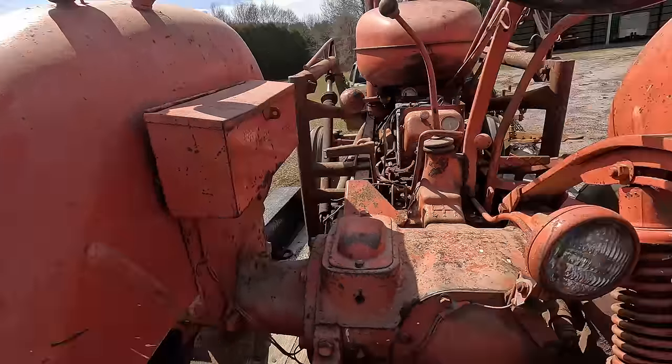This one still has most of the original screws in the hood, which don't make it particularly easy to take off. One nice thing about these WDs and WD-45s and RCs and WCs, they all got this nice platform, except for the diesels, but you pile all your tools there, so the last minute when you're done working, you gotta clear that thing off.